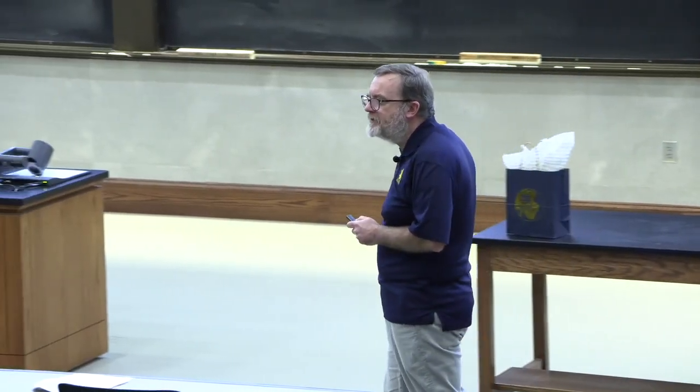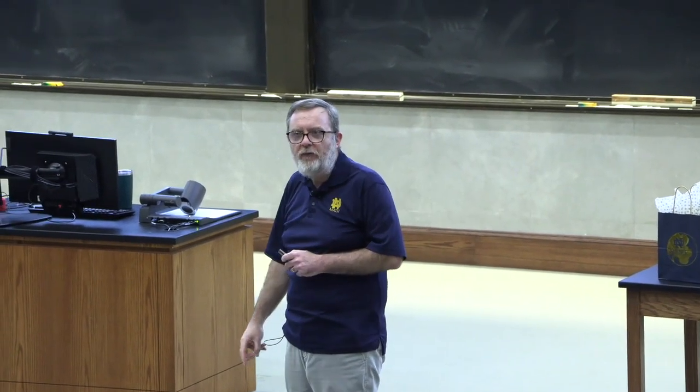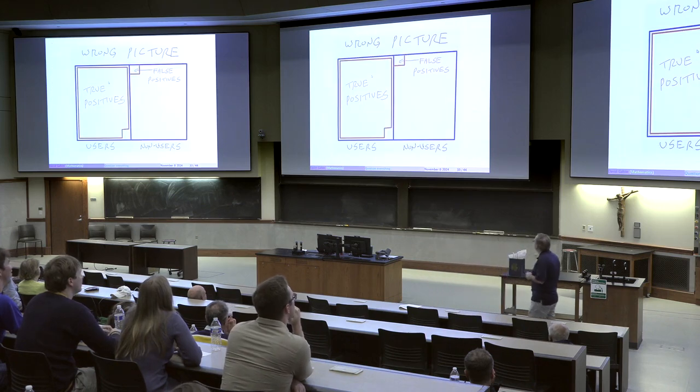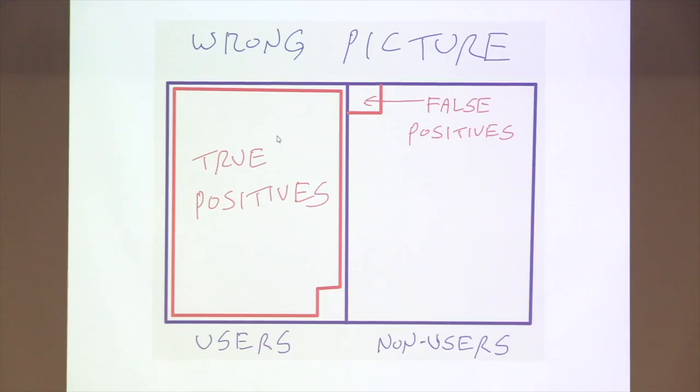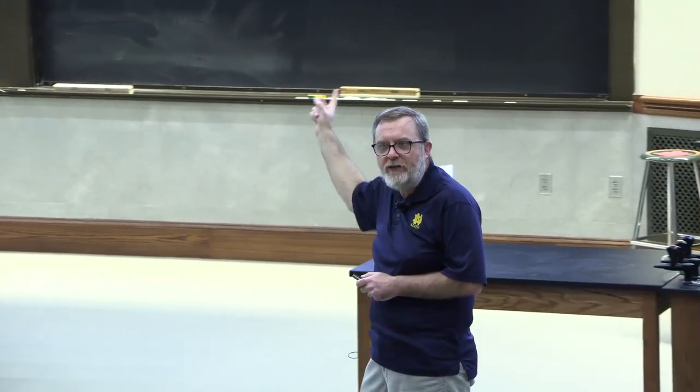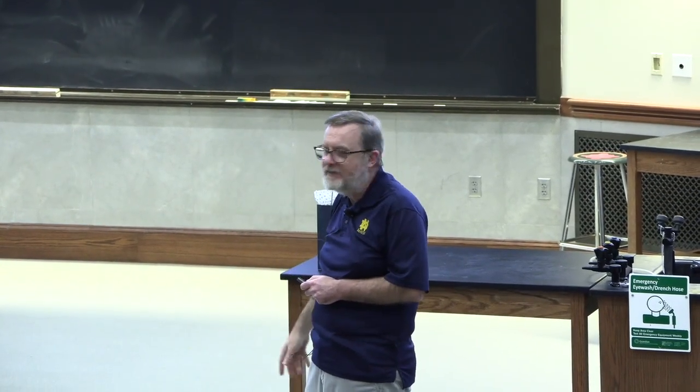And I think what I'm going to do is start by thinking about this problem in the wrong way. So here is the completely wrong way to think about this problem. We have the users of the drug, and we have the non-users of the drug. When the users take the test, most of them test positive because it's an accurate test. And when the non-users test, most of them test negative because it's an accurate test. So the positives far, far, far outweigh the negatives. And okay, it's not going to be 95%, but it's certainly going to be something around 90%.